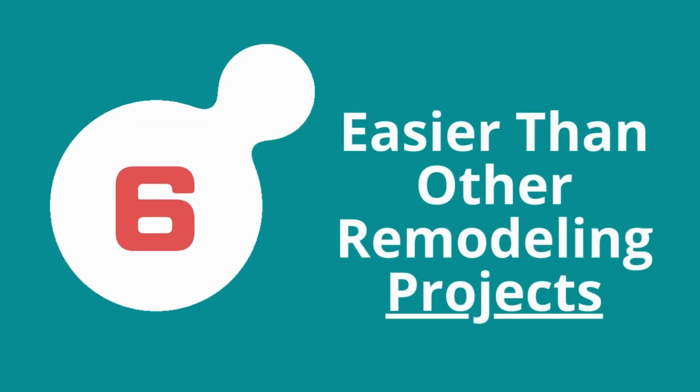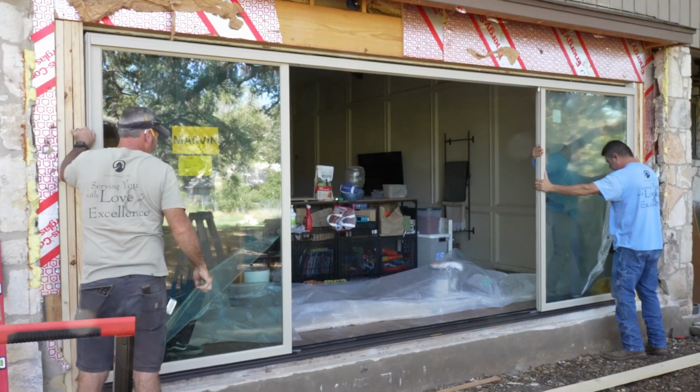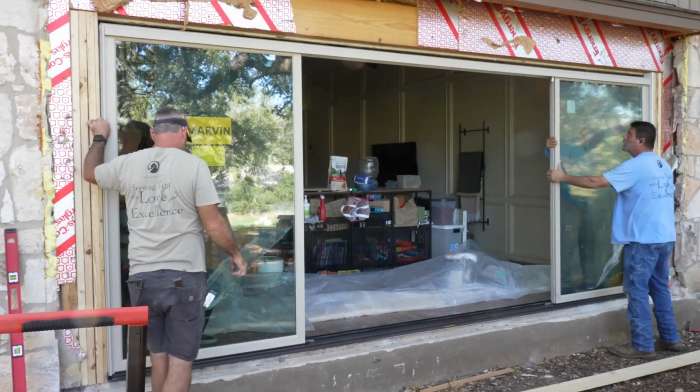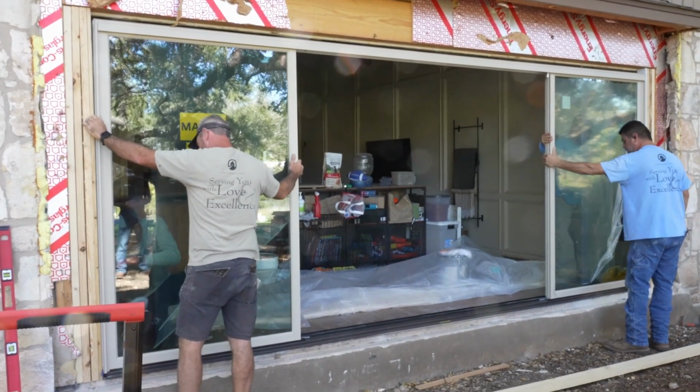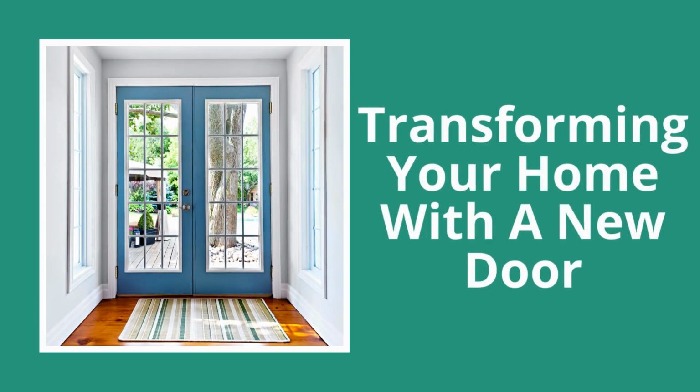Number 6, it's easier than other remodeling projects. Turning a window into a door can take as little as 1 day to complete. The process consists of removing the existing window, constructing a new opening to fit the door, and installing the new door. Then, the final touches, including caulk, trim, and paint, are completed to reveal your new door, transforming your home with a new exterior door.